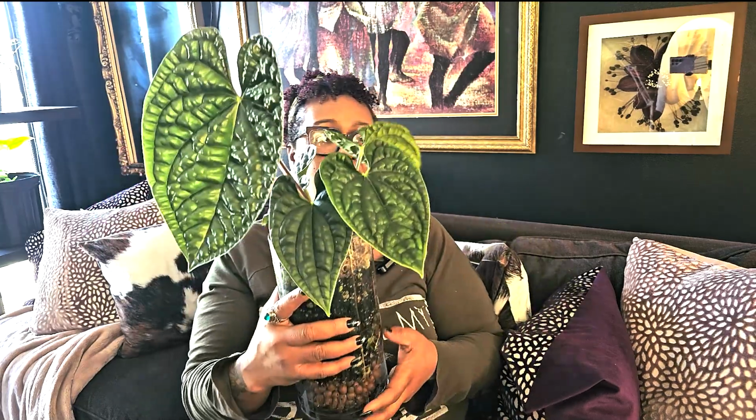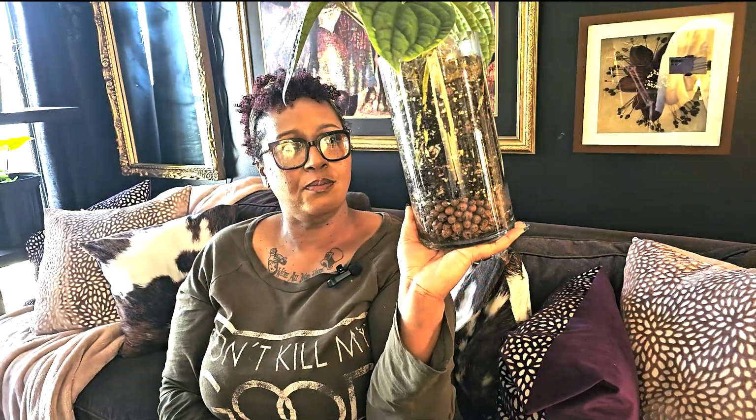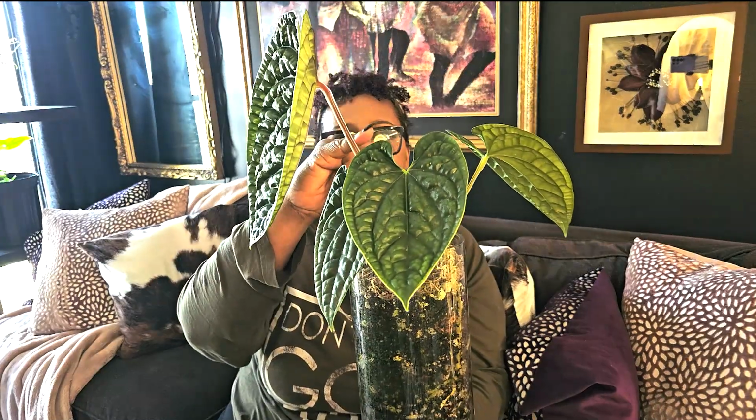So it is massively larger than the previous leaves. And I'm just wondering if it's because I put her in this vessel, because when I got her, she was in a little cup, and she's developed all of these roots in that time, and now she's giving me this beautiful big leaf. You can kind of tell the size of what the leaf is going to be based on the petiole. If you see this, I want to say this is the biggest leaf prior to her. If you look at the petiole here versus the petiole here, you can tell that it's going to be twice or three times the size of this leaf, just based on the petiole.